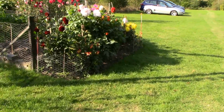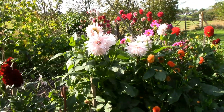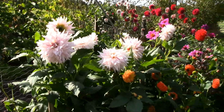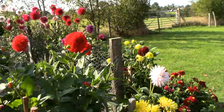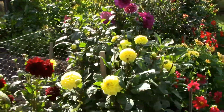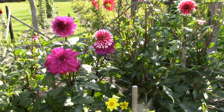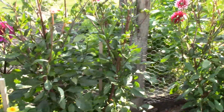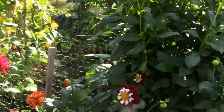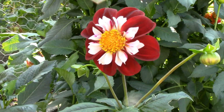And Frank has done miracles at the garden here. I mean, look at this. We have a lovely display of dahlias this year, and as you can see as I go round, and that noisy motorbike in the background, we've had some lovely colours, all different sorts, sizes, type. Look at this one here. What a lovely colour.